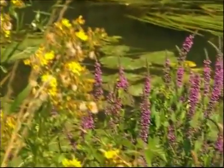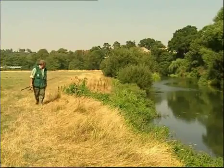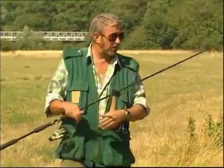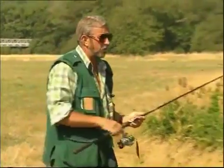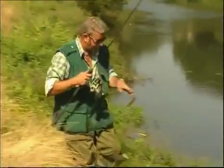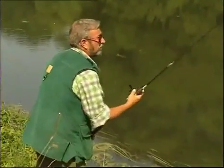Big beds of willow herb, teasels, purple loosestrife, betony there, big bed of betony here. This looks like a nice little piece here. Quite a lot of ribbon weed and bulrushes, and there's a willow there. Give this a few casts. It'll be fairly quiet when you're summer piking.